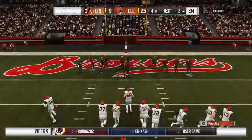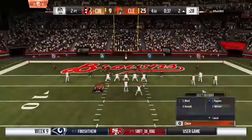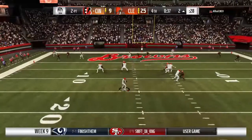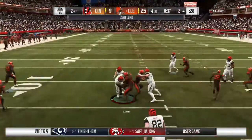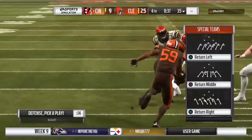Now Taylor going to lead his guys up to go for 2. To throw again is Taylor. And this is intercepted. That should do it. Able to get there and pick it, and a short return to the 6-yard line.